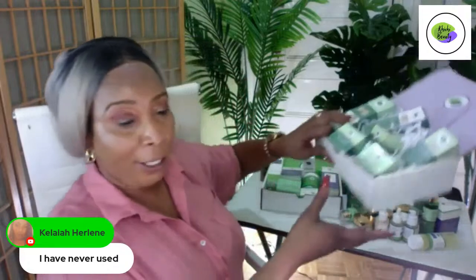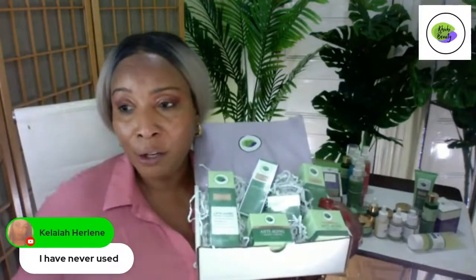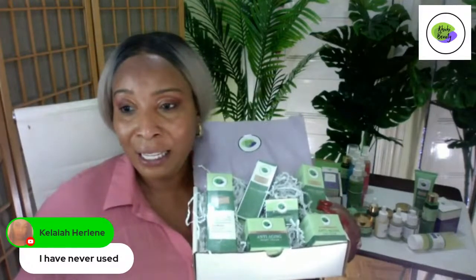Now we're moving on from toners and we're going to move on to our facial exfoliators, which are polishes. And if you're looking behind me and all the green you're seeing, that is from our new launch, which we launched this last week. This is the new launch. This is the anti-aging collection. This is our supreme age renewal set, and this set is now available in our store.